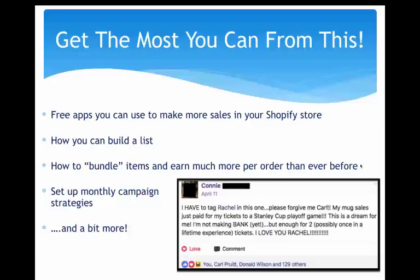Here's someone that I just love this one. She says she has to tag me because in the group, people usually don't tag me. She says, my mug sales just paid for my tickets to a Stanley Cup playoff game. This is a dream for me. I'm not making bank yet, but enough for 2 possibly once-in-a-lifetime experience tickets. I love you, Rachel. And she always undersells herself. She sells a lot. She does really, really well.